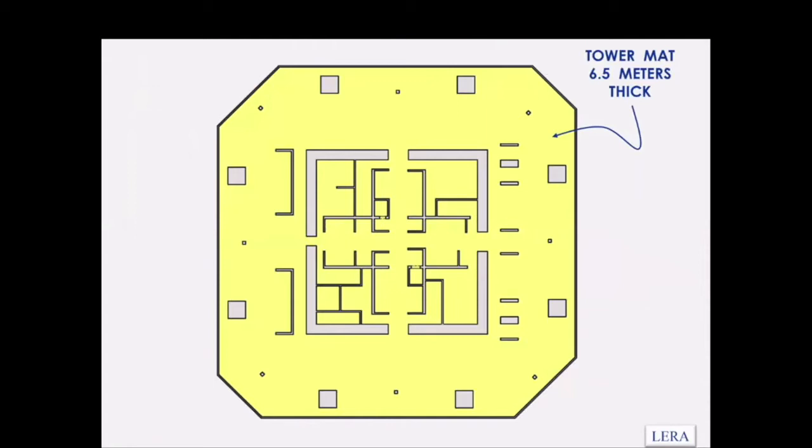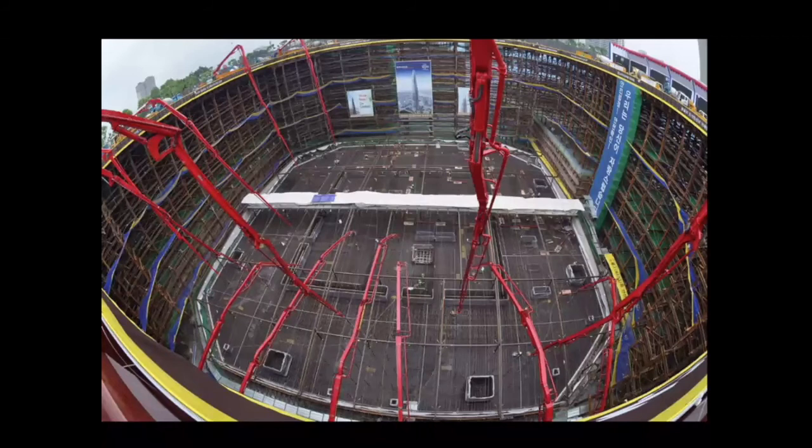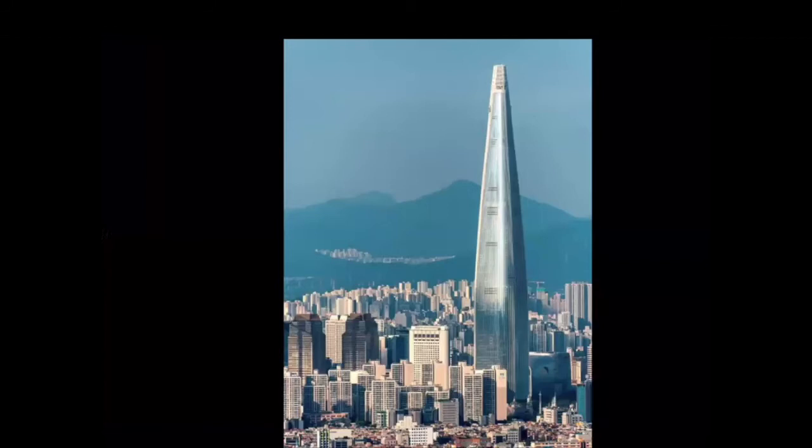We see the mat foundation, which at 6.5 meters thick, I believe the Burj Khalifa's mat is somewhere around 3.5. To pour this concrete to make the mat, it was a continuous pour. There were over 5,200 concrete trucks lined up through the city of Seoul, stopping traffic for, I believe, 2.5 to 3 days to make this possible. You see the tremie-like, insect-leg red devices that pour the concrete where it's needed. And there, the tower as it's finished.